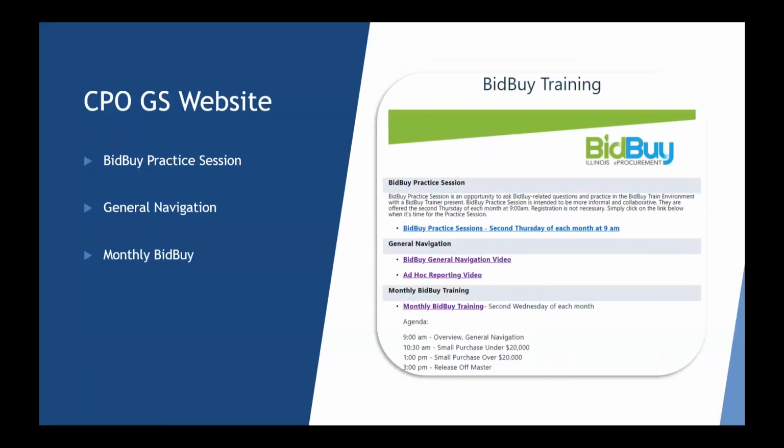On our CPOGS website, we also have our Bid Buy training page. There are 3 different sections on the training page. We have our monthly Bid Buy practice sessions, which happen the second Thursday of each month. These begin at 9 a.m. and don't have a specific agenda. They're like open office hours for questions you have about Bid Buy.